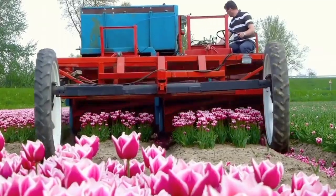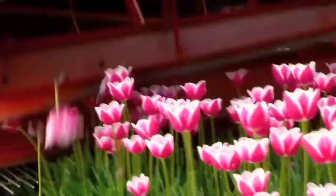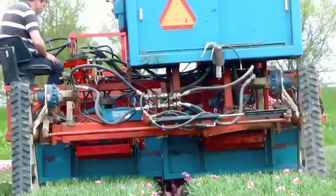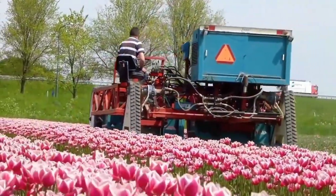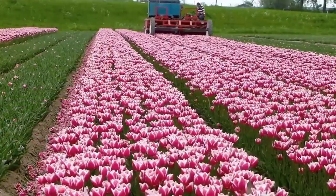This is because they grow close together, have only one flower on a stiff stem and grow about the same length. And since it is in Holland that the largest plantations of this most beautiful plant are grown, it is not surprising that the manufacturer of the unusual machine for their harvesting is a Dutch company. This self-propelled special equipment is called Van Dijk K150 coppers, and its operator can only be envied. Working in such beauty is a real pleasure.